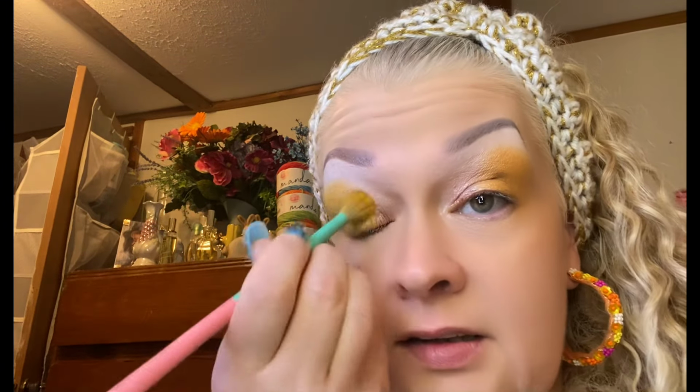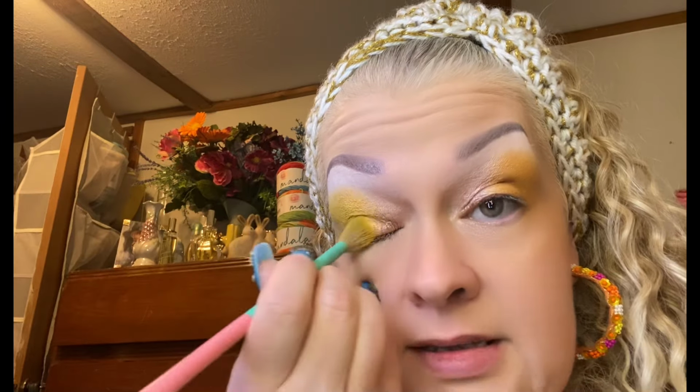Going in with this color, I don't know that it's a whole lot different, but it's like a greenish type yellow. I like it.